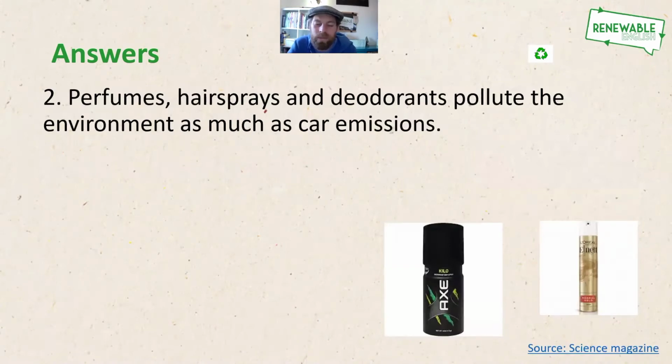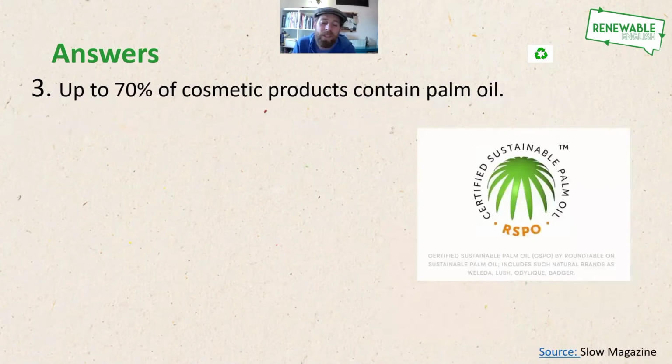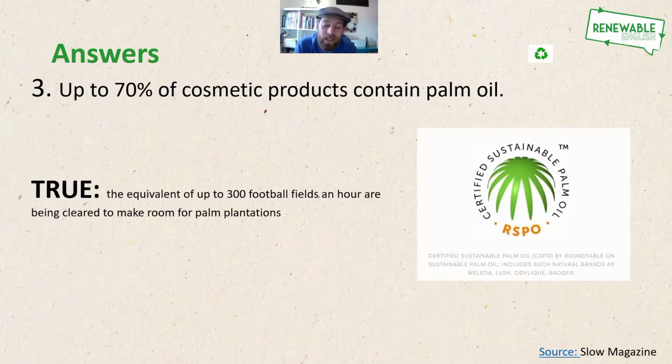The next one, perfumes, hairsprays, and deodorants pollute the environment as much as car emissions. It is true. And as I mentioned there, you don't smell as bad as the planet feels. The source of that is, of course, Science magazine. Up to 70% of cosmetics contain palm oil. This, I'm afraid, is true.